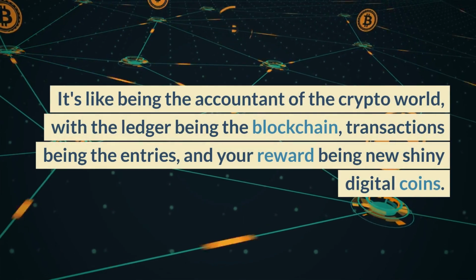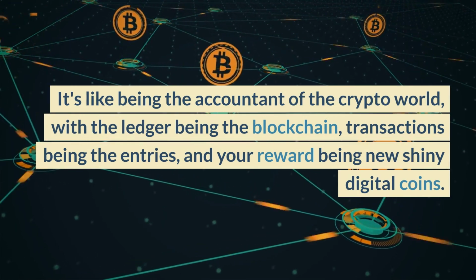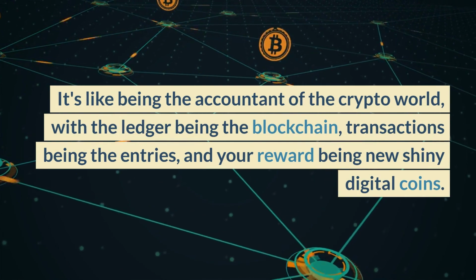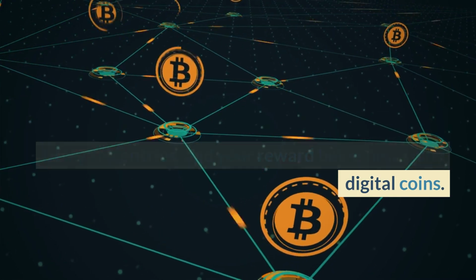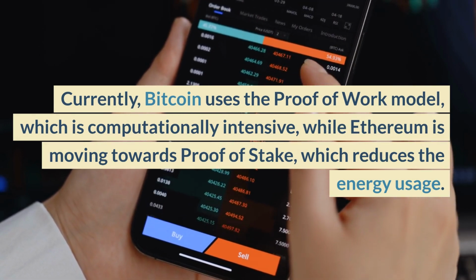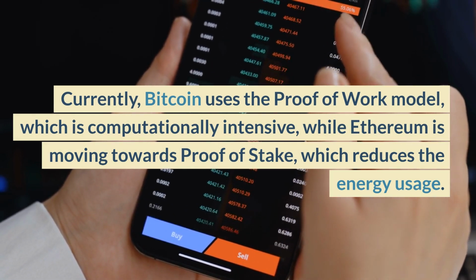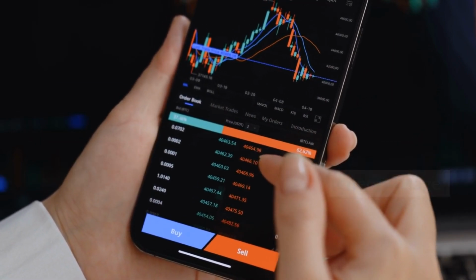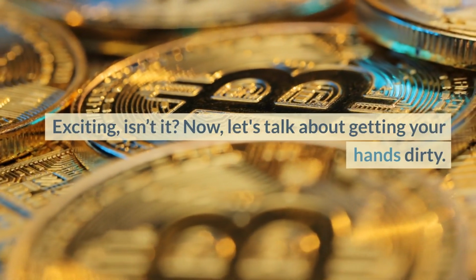It's like being the accountant of the crypto world, with the ledger being the blockchain, transactions being the entries, and your reward being new shiny digital coins. Currently, Bitcoin uses the proof-of-work model, which is computationally intensive, while Ethereum is moving towards proof-of-stake, which reduces the energy usage.